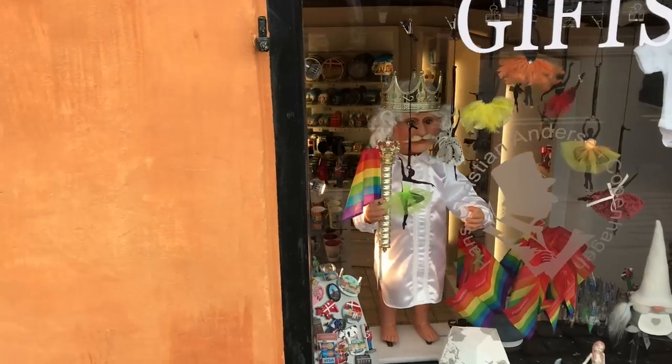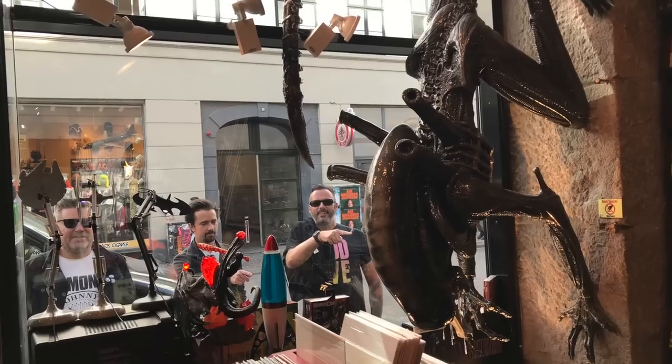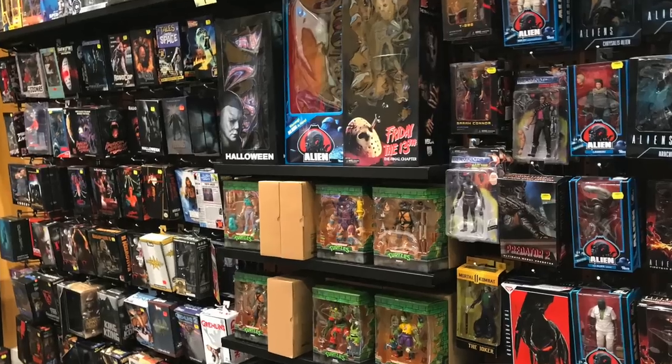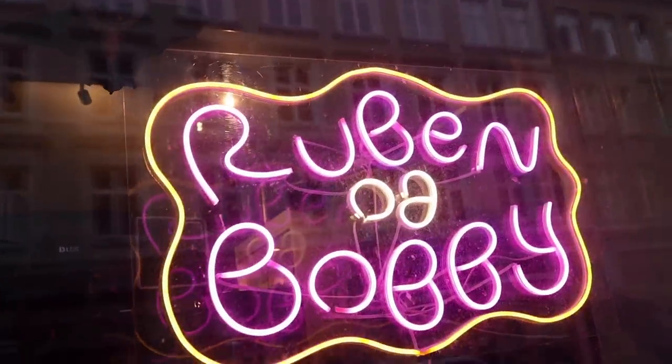Now, whilst I was in Denmark, I ended up visiting a couple more stores, but they usually had some of the more modern stuff in the shelves. But if you're looking for a great mullet haircut or for vintage toys at fair prices, definitely check out one of these two stores from Ruben Og Bobby.